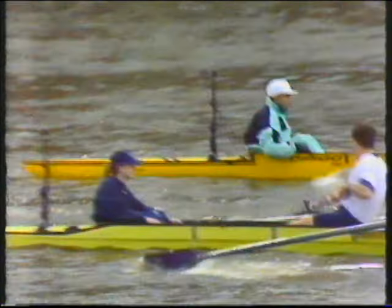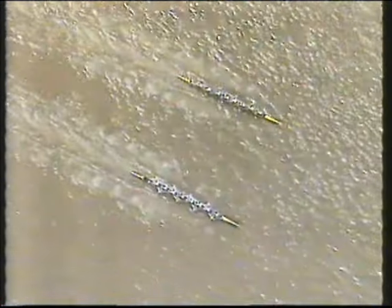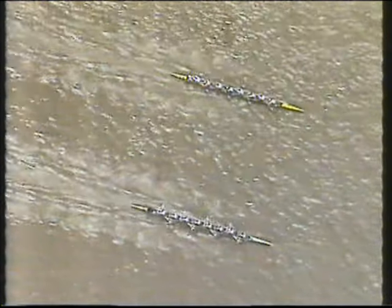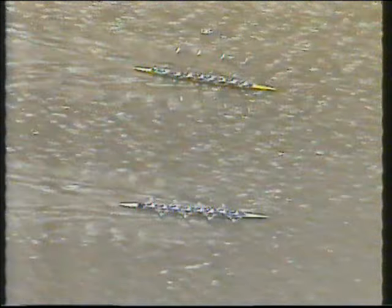We are set and away we go. The start of the 138th University Boat Race. Oxford on the Middlesex station that they chose. Cambridge very happy to be given Surrey. We can take an early check on the strike rates from Chris Bailey.